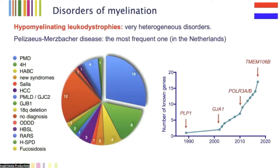So Pelizaeus-Merzbacher disease, at least in the Netherlands, is the most frequent hypomyelinating leukodystrophy. There are many more, as you can see here. There are some really super rare leukodystrophies with hypomyelination, where we know worldwide perhaps 10 patients or even less. But Pelizaeus-Merzbacher disease is quite frequent and often actually the only diagnosis, for example, neuroradiologists know. So when they see an MRI of a child with hypomyelination, they directly say Pelizaeus-Merzbacher disease. And we still find some new genes, although I think almost all patients have a genetic diagnosis now.